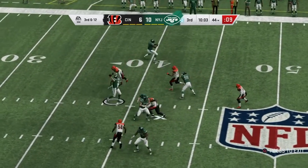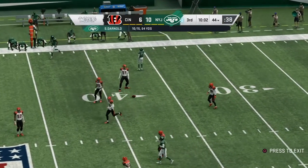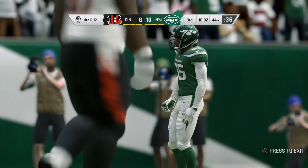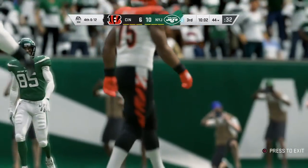A play fake, and it's Darnold. Looks to throw, fires right side. And that's going to be incomplete. The coverage too good there. The contact popped the ball free, and it's fourth down.